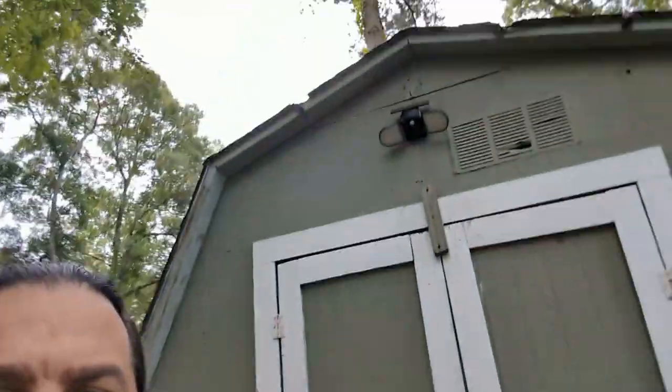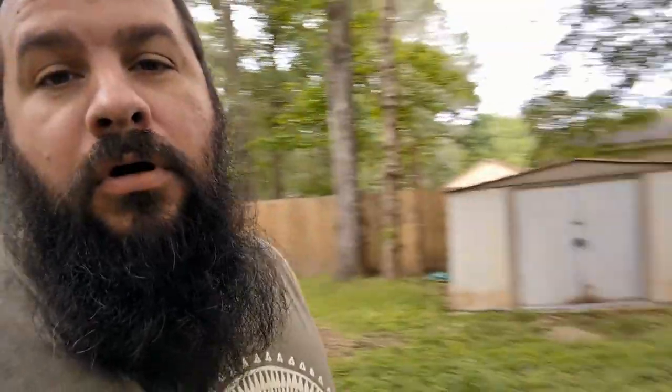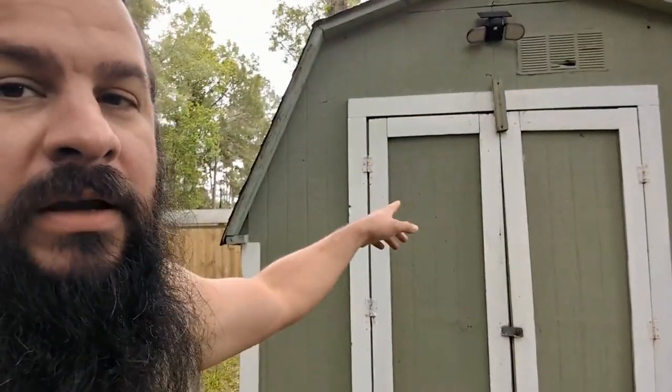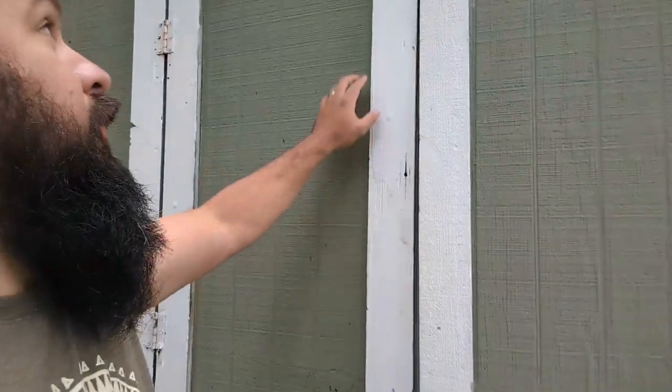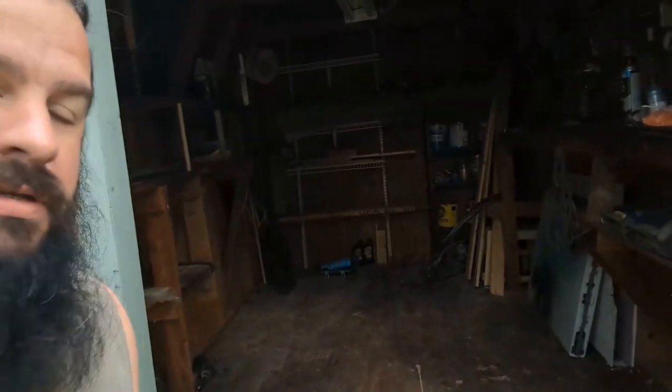I got this little solar light up on the shed, and this shed is actually really cool. This shed was here when we bought the property, but the door had completely rotted off, and everything was just in rough shape, falling apart. But we were already repainting the rental, so we took the paint and repainted the entire shed, and then put brand new doors on here, and it's nice. The inside is nice and spacious in there.